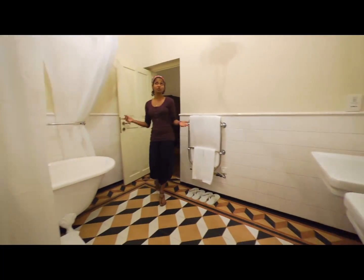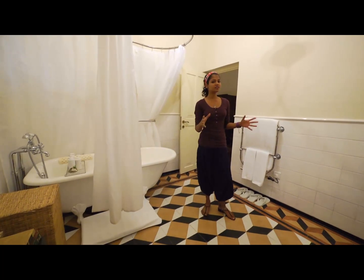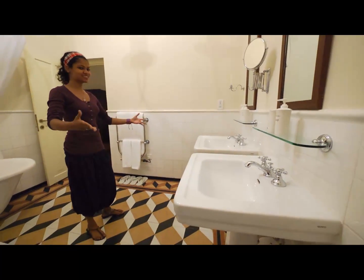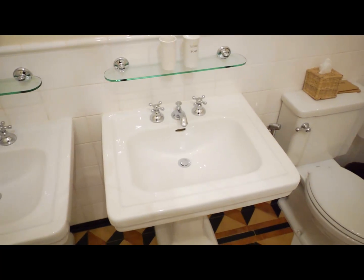This is the bathroom. As you can see, the original structure has been maintained. The only thing that's new here are the fixtures and fittings. My favorite thing about this bathroom is the matching his and her sinks. That way you don't even have to do your morning routine without each other.